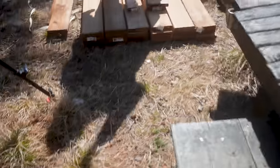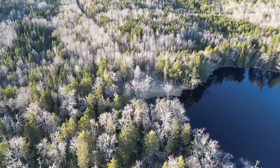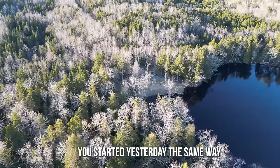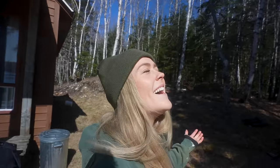Oh. Did you get extra? I did, because I do that. Another beautiful sunny day to build this dock. You started yesterday the same way? I know. Well, we're just blessed with this beautiful weather. Sunshine and building, my two favorite things.